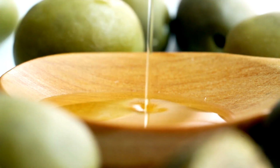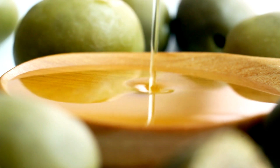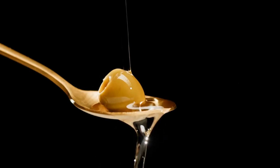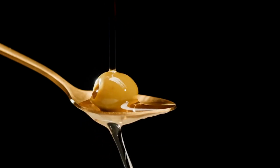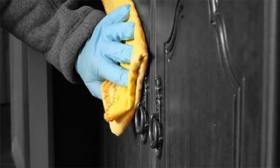Allow it to sit for a few hours or even overnight to absorb fully, then wipe off any excess. Olive oil conditions the wood naturally without harsh chemicals and creates a protective layer that helps repel moisture and stains. Regularly treating wooden utensils or tool handles keeps them looking smooth, polished, and prolongs their lifespan.